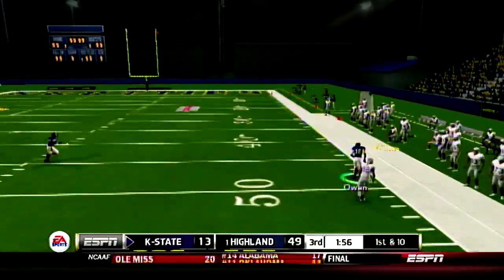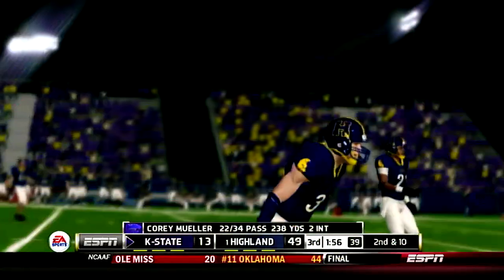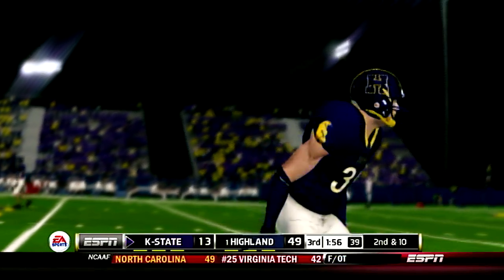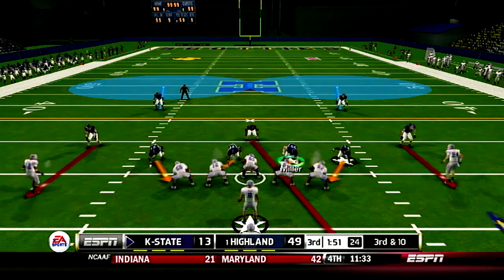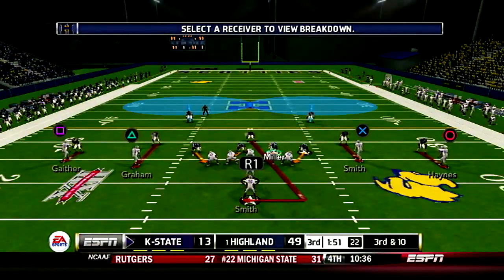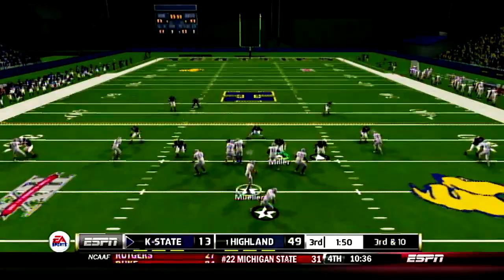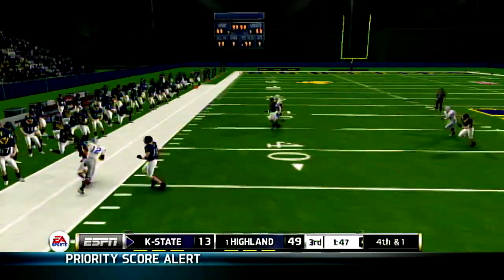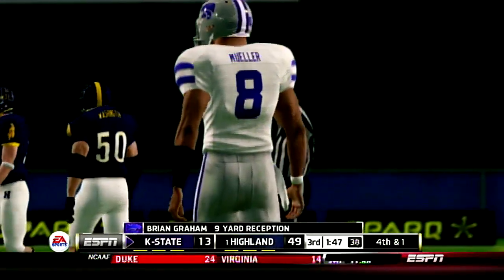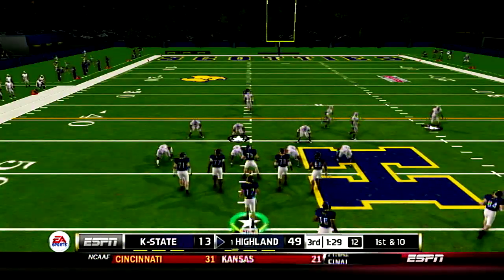Mueller here throws this one up there. That's going to go deep, and that's going to be an incomplete pass. 2nd and 10 coming up here for the Wildcats. Wildcats here. Smith in the backfield. Mueller drops back in the pocket. Nice pocket there for him. Throws out, lobs that one over to the left-hand side to Graham, who gets a gain of 9 and gets out of bounds quickly.